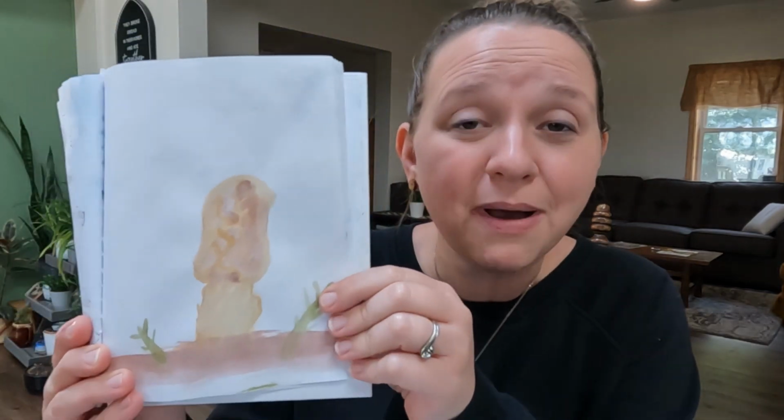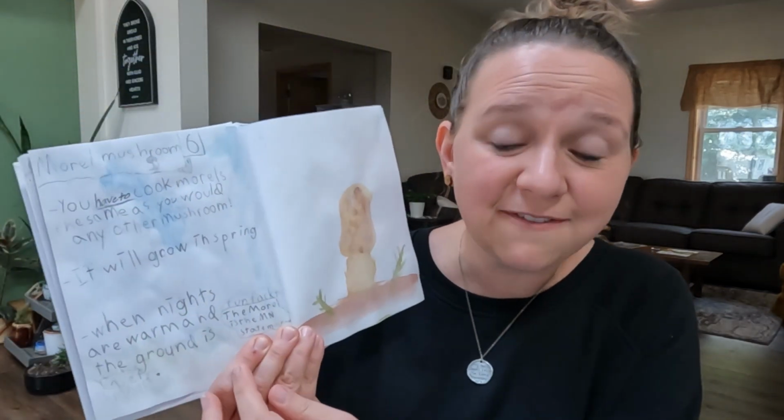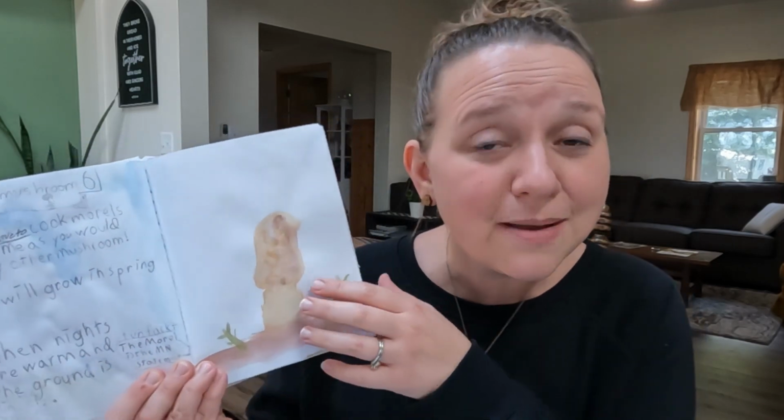His friends recently got go-karts, and we have been doing research, learning more about the mechanics of go-karts. He has this research book that I got him to be learning about something that's more of his interest. So he wanted to learn more about edible plants. This is a morel mushroom, and then he's writing his facts over here that he's learning about them.